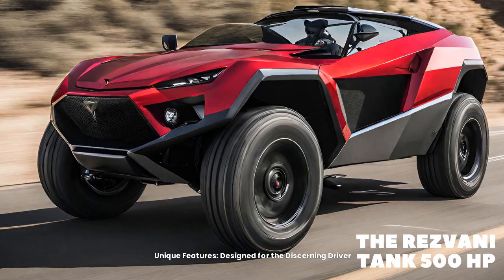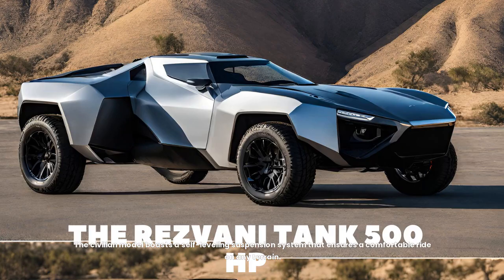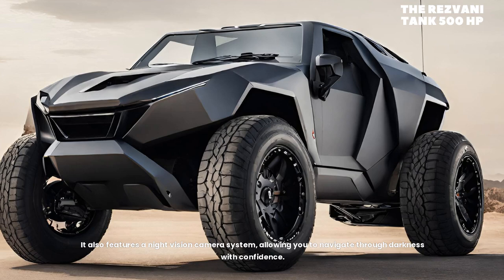Unique features, designed for the discerning driver. The Rezvani Tank isn't just about brute force. It's packed with unique features that set it apart from the competition. The civilian model boasts a self-leveling suspension system that ensures a comfortable ride on any terrain. It also features a night vision camera system, allowing you to navigate through darkness with confidence.